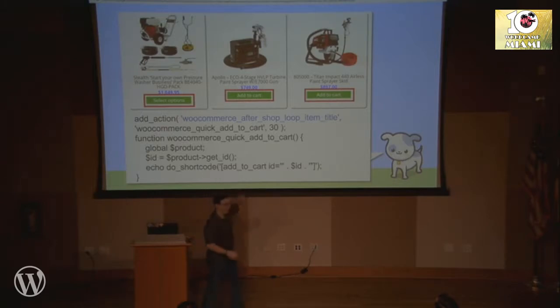And here, our idea was that the archive pages can get very long because we have thousands of products. And what if you want multiple products? You want me to click into the product, add to cart, and then go all the way back? No. Way too complicated. Bam, add to cart button. It doesn't even refresh the page.